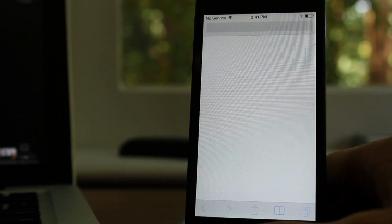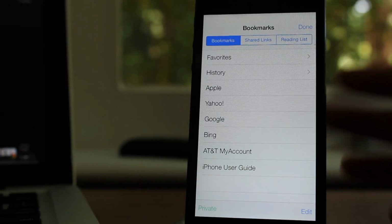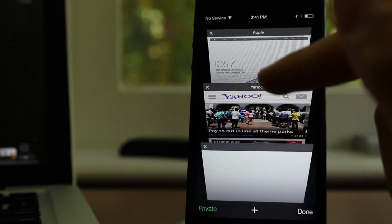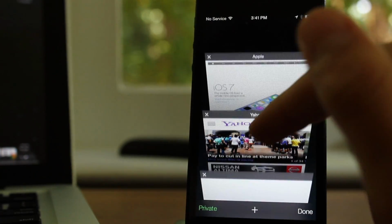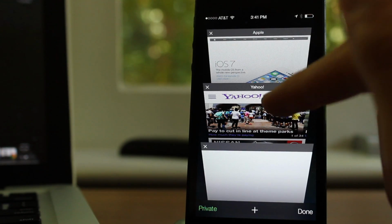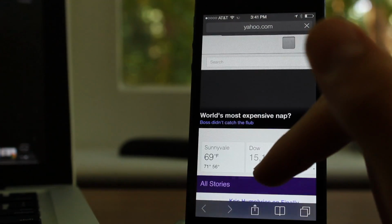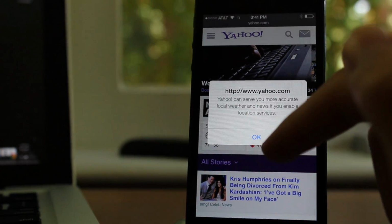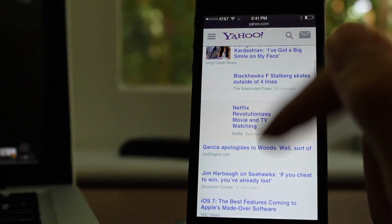Now in Safari, it's also been changed. You see the status bar, or not the status bar, the search bar at the top has been changed to one bar. The way that you look at tabs and open tabs has also been redone. You can now have more than 6, which is a relief. A lot of people were complaining that you only could open up 6 tabs at once, and that was really kind of a hindering experience when you're using Safari.